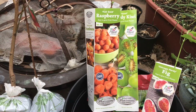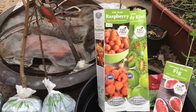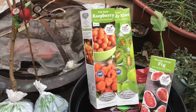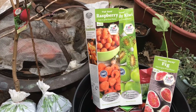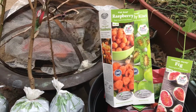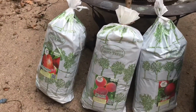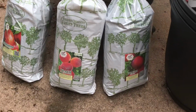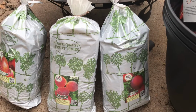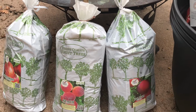I picked up a fall gold raspberry to add to the raspberries that I already have. I think they are still alive, but I don't mind having a second or third cultivar because the raspberries are delicious. I was able to find a Bruce plum. I will need a second cultivar for that to make sure that it gets pollinated.